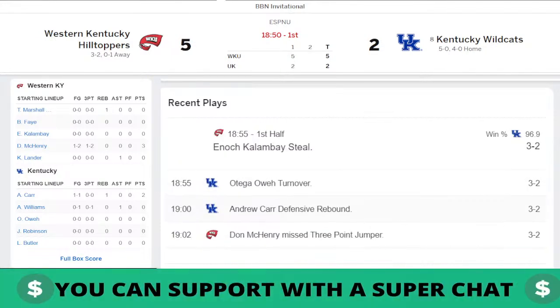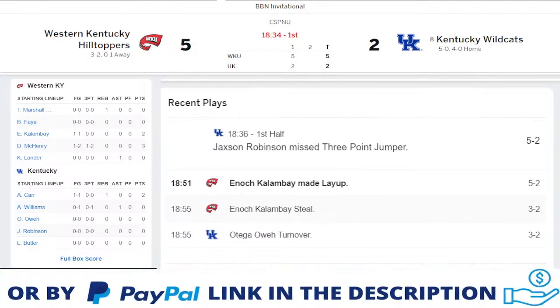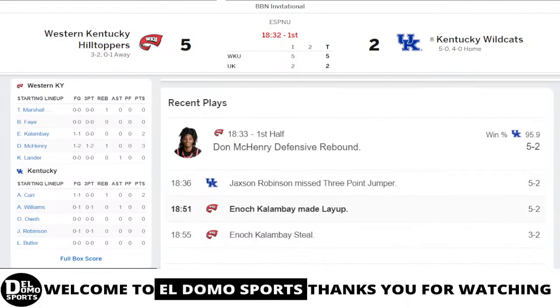Kentucky loves to run. Butler all the way to the right baseline. Jump pass to Owe. Back up the Carr. Drop the pass. Picked up by Kalambe. Kalambe down the middle. Attacking the rim. Lays it up. It's good. Holy moly. Kalambe with a steal and basket. And the Hilltoppers have an early 5-2 lead over Kentucky. Good fast break points off the steal.